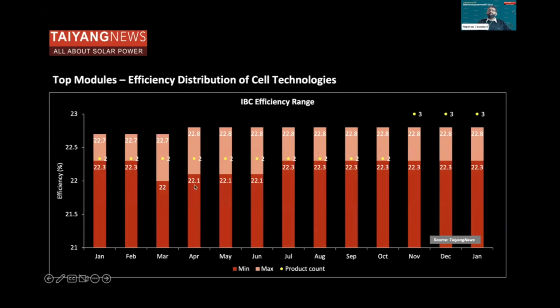In March, both SPIC and Maxeon increased their efficiency by 0.1%, and they really continued till June. Then in July, SPIC alone increased its efficiency level to 22.3% from 21%. These efficiency levels are still continuing. So the only change is LONGi also added to the list with its 22.8%.